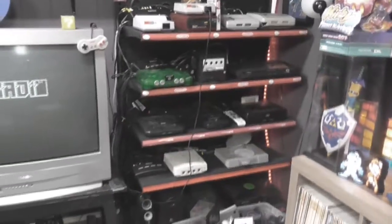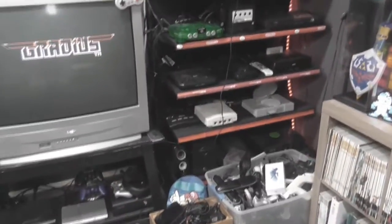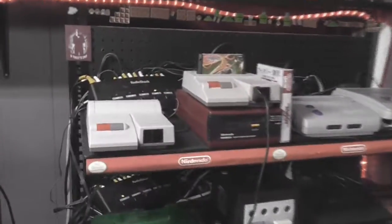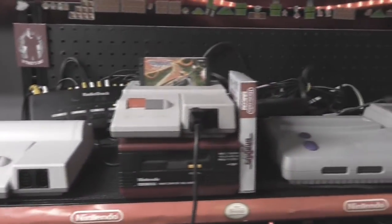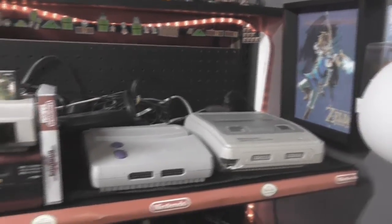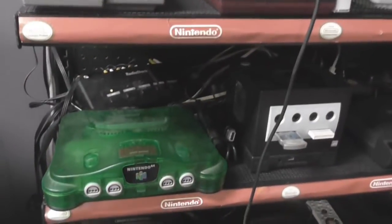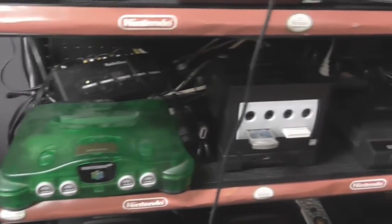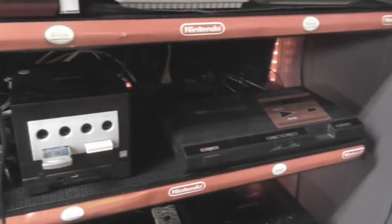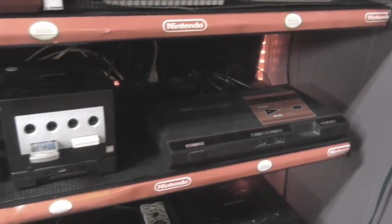Starting at the top, we have an NES top loader, an AV Famicom. Underneath it is a Famicom Disk System, followed by a Super Nintendo Junior, followed by a Super Famicom. On the next shelf, we have the Nintendo 64, GameCube with the Game Boy Advance player underneath it, a Sega Master System.